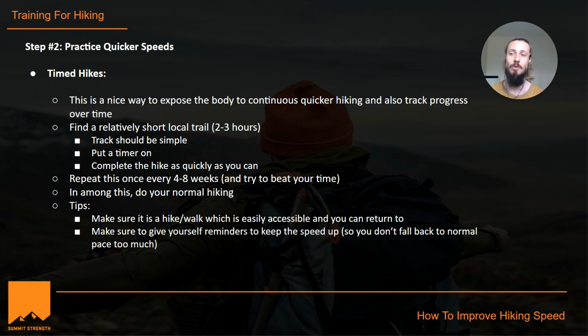And on top of that, as I said, sometimes mentally it can be a little bit tricky to sustain continually pushing quicker paces, particularly over multiple hours. So make sure to give yourself some type of reminder system to keep the speed up. Some people might just put a reminder on their phone, a ding every half an hour, just like, hey, hurry up. It may be just a case of writing a note on your hand that says, hey, quick hiking. Or whatever it may be.